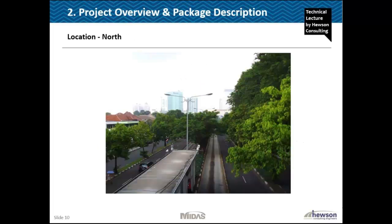To give you a feel for the layout, this is just north of Sisinga Mangaraja, just to the north end of our package. This is the road layout at the moment. This is where the viaducts will go. And what you can see at the north is that this is quite a wide stretch of road. The light grey in the middle is a dedicated guided busway, and then there are 2 sets of dual carriageway on the outside. So in that case, plenty of room for construction down the middle.